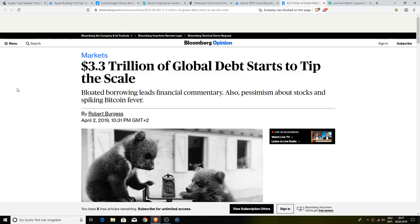And just to show you, here it is right here for those who are not looking at the screen. It's a Bloomberg article, and it says $3.3 trillion of global debt starts to tip the scale. Bloated borrowing leads financial commentary. Also, pessimism about stocks and spiking Bitcoin fever.